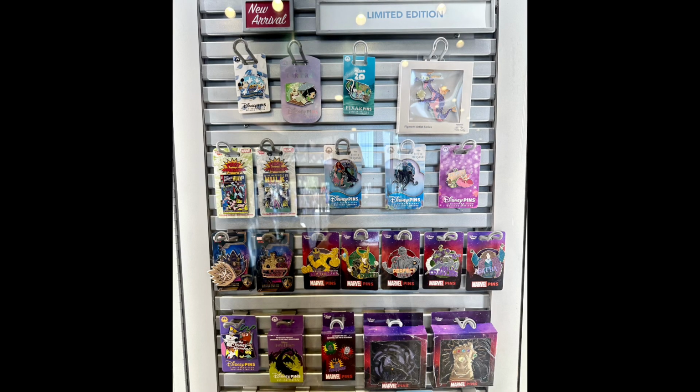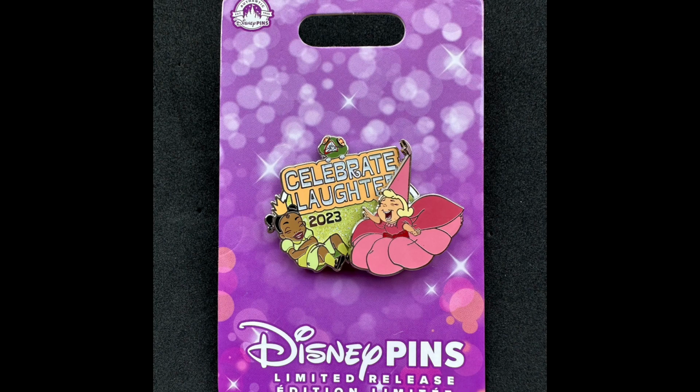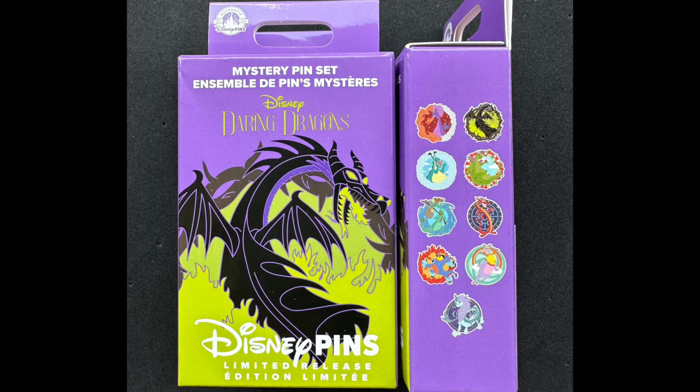And then lastly, we have the limited edition pin releases this week at Disneyland and Walt Disney World. First, we'll start off with Walt Disney World. Florida caught up with California this week on 2 releases, the Celebrate Laughter 2023 pin, and then the Disney Daring Dragons mystery pin set, the very popular mystery pin set. So both of those are now available on the East Coast.